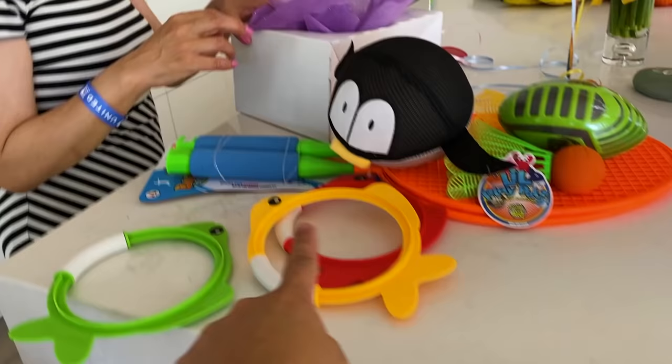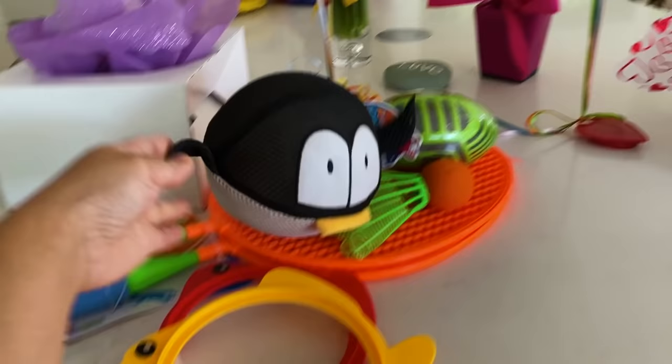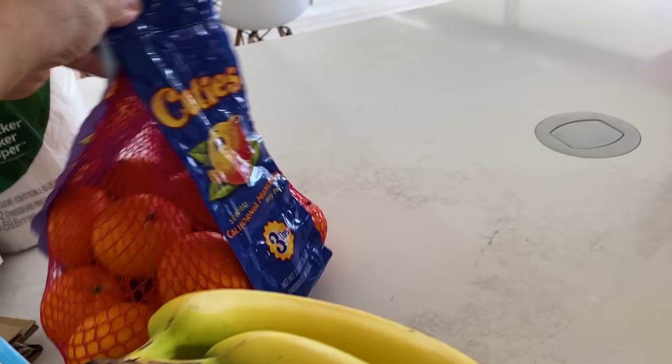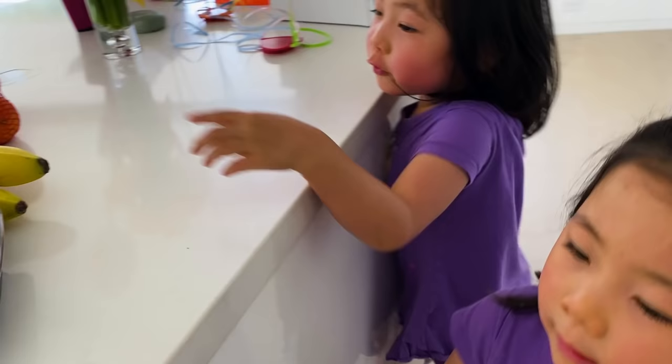Oh, some toys you can play with in the pool, so that's fun. When Ella was here, she could play with that. Hey, if you guys look hungry, while you wait for food, there's bananas and fruit snacks and some cuties. Fruit snacks. Okay, it's my grocery shopping.